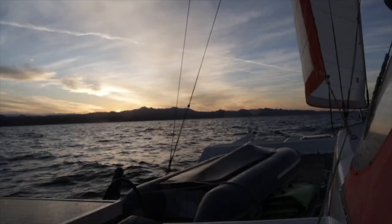The wind decided to disappear. Well, not disappear, we're still doing, I don't know, 3 knots or so. We'll probably be in the anchorage around 8, I think. So that's another 2.5 hours. But yeah, we'll get there.